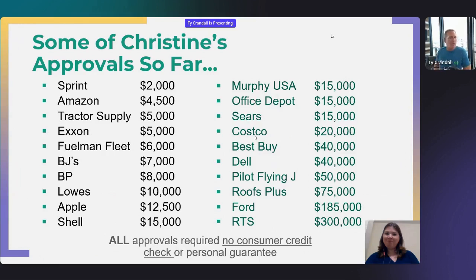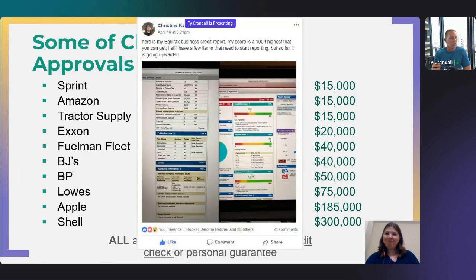And this one, you get an idea of how fast and how rapid this process is, where she starts with what we call small limits, 2 to 5 grand. And then we get all the way up to 10, 15, $20,000 limits within a matter of months. And within 6 to 12 months, she's seeing 40, 50, 75, hundreds of thousands of dollars of limits. All of this didn't require a guarantee or a credit check for approval.